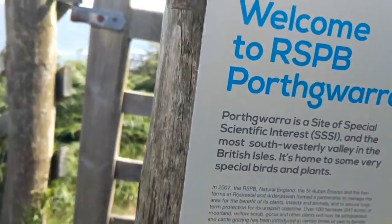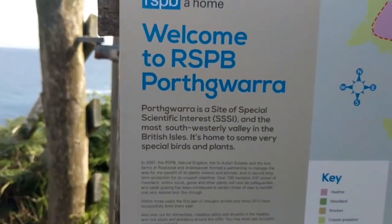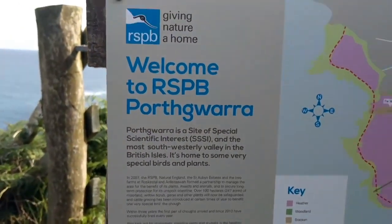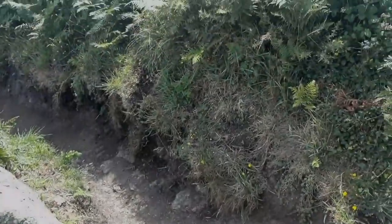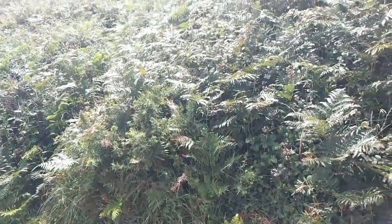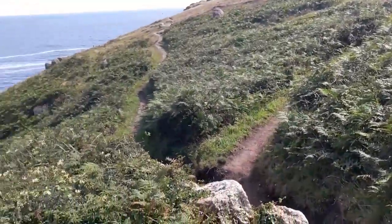And this is interesting. We're entering this area and it says that this is the site of special scientific interest in the most southwesterly valley in the British Isles. So lots of cool birds and plants. The further you go, it's just like, what is all this stuff? Looks like we're in like a British jungle.